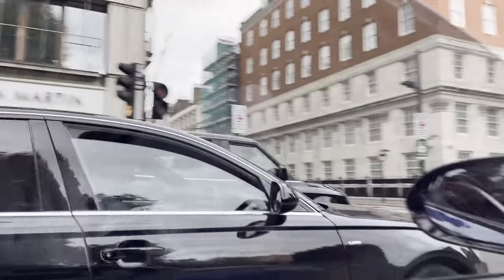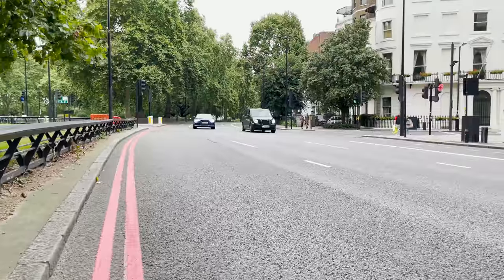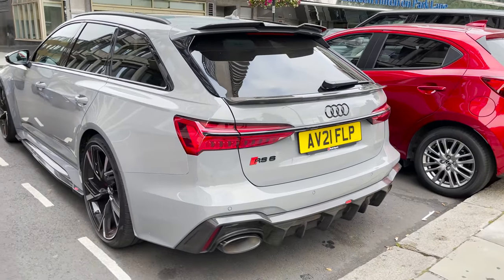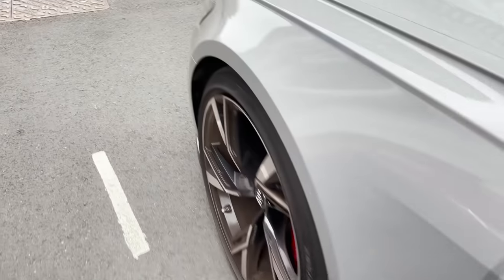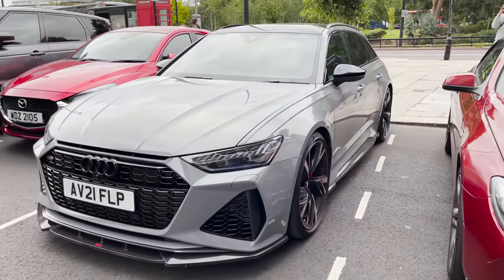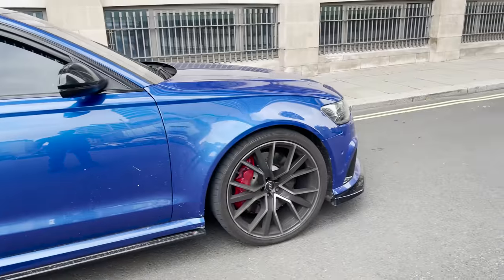Look at this guy smiling as well. Look at this mad RS6 I've come across. C8, not a grey, the craziest kit. Looks like an urban one, innit? Mad. Solid car. Wouldn't mind one of these to replace this little beast here. Put some hold of it.